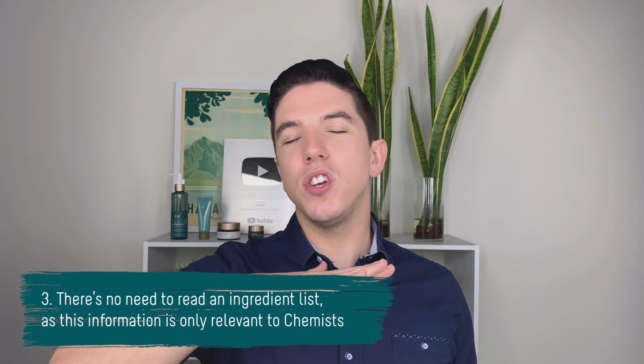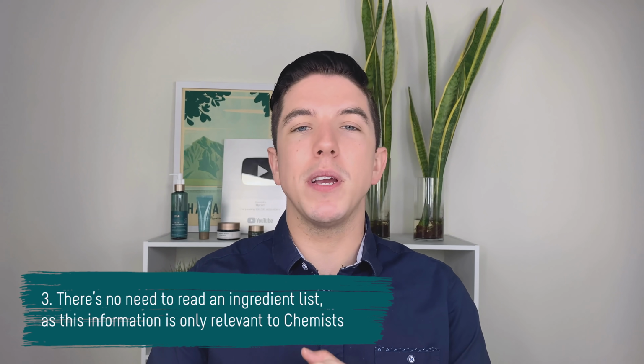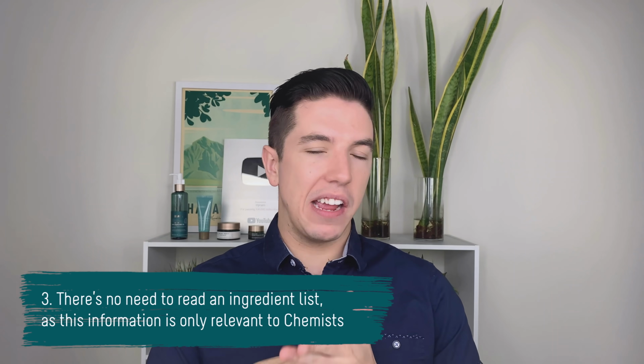Myth number 3, there's no reason to read an ingredient list, as this information is only relevant to chemists. And false, I strongly disagree. Reading an ingredient list can help you find what ingredients are best suited for your skin type and your primary skin concerns. If you're wanting a brightening ingredient like vitamin C in a hydrating serum, it's important that you look through the hydrating serum's ingredient list to see if they do have any of those ingredients.